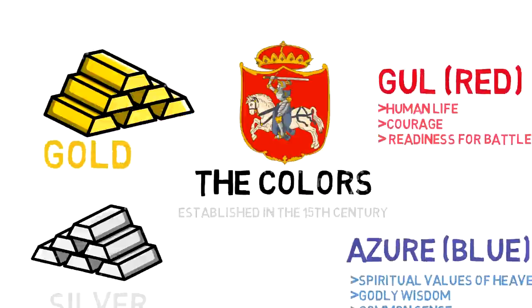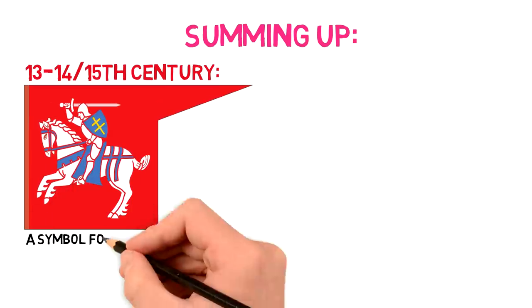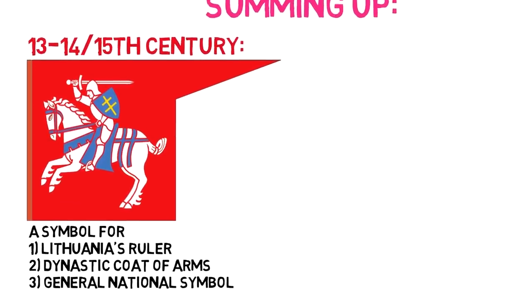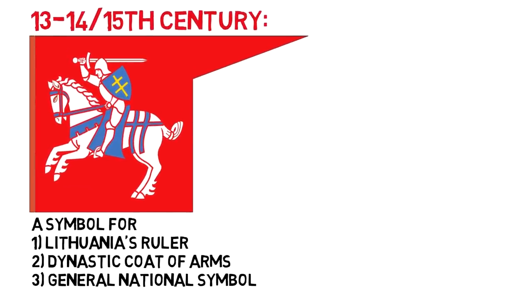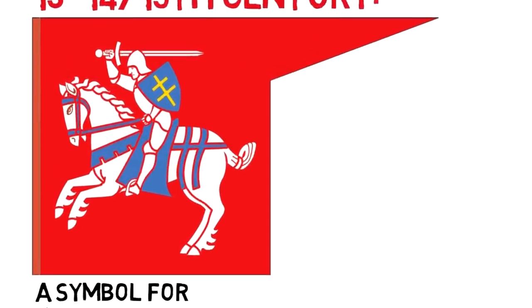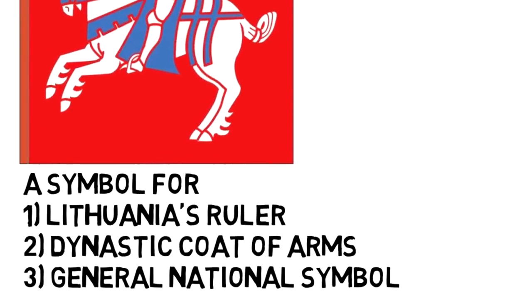So, let's sum up where we are at in history. In the 13th-14th century, the red flag with a white knight became a symbol for Lithuania's ruler, then a dynastic coat of arms, and then the general symbol for the Grand Duchy. So, since the creation of the Grand Duchy, the earliest form of the Lithuanian state, until the 15th century, this was likely to have been the flag.